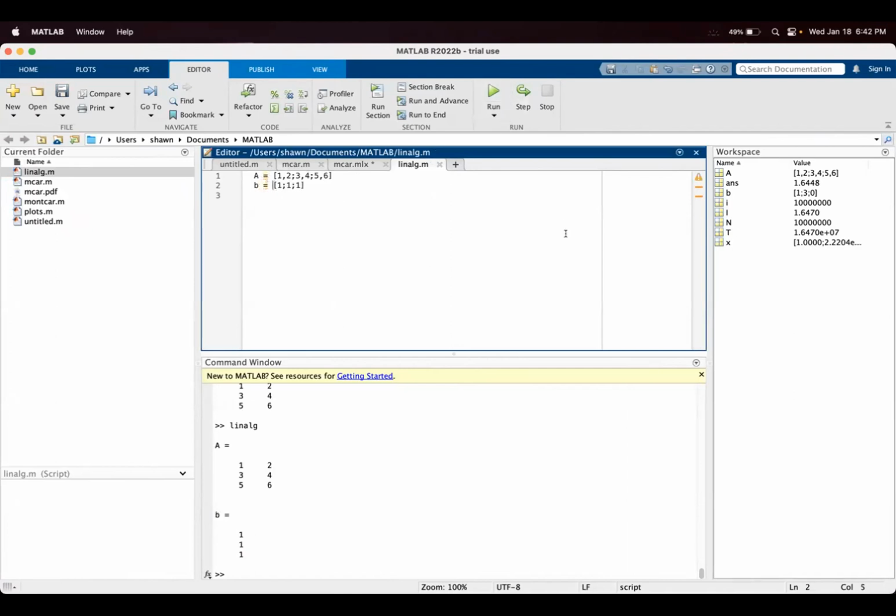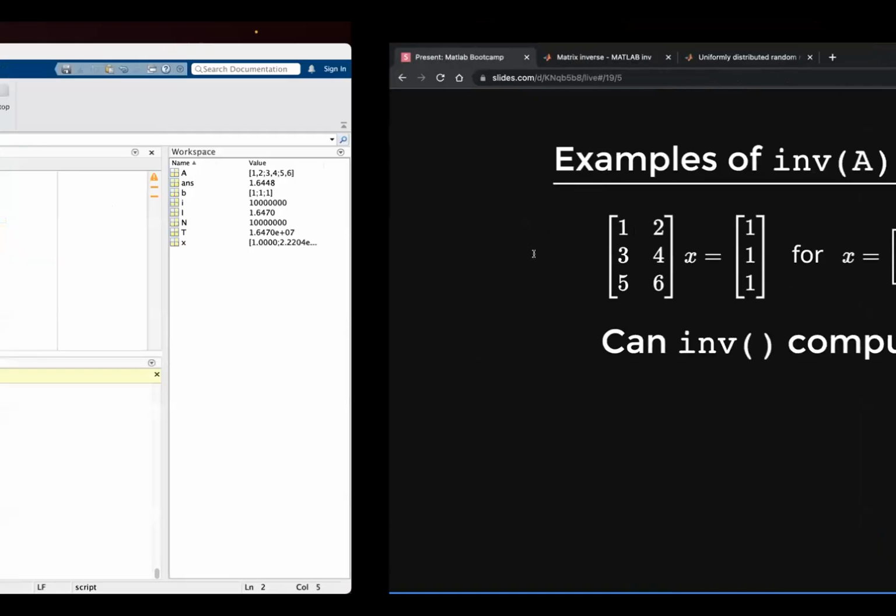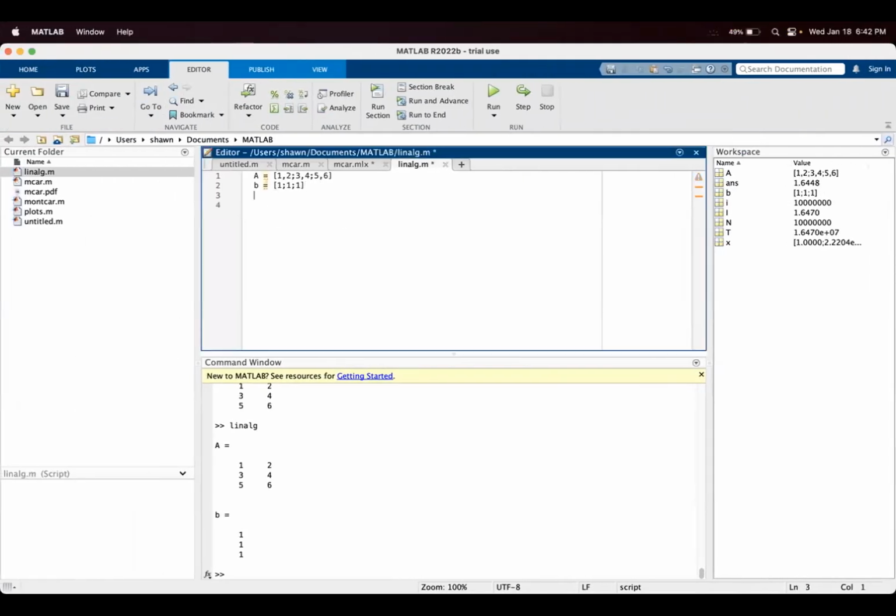And I have the answer over to the right. But can we get inverse to compute that for us? No, because there's no inverse of a rectangular matrix. However, you can still solve the linear system of equations. I can go A backslash B, and I do in fact get the correct X value here.